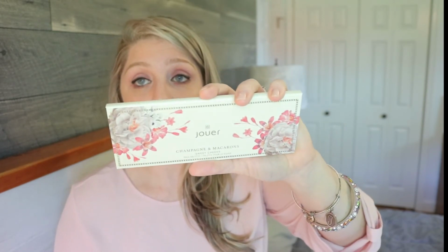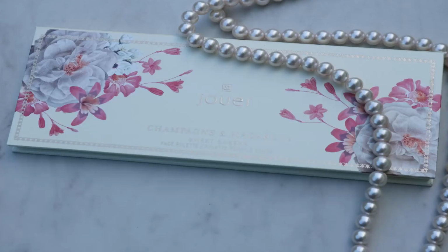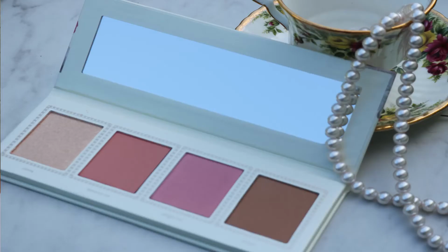And the last items that I grabbed were from Jouer. So I was watching a video, I can't remember who it was, but I know a lot of my friends here were talking about it in their Will I Buy It series. And when I saw it on someone's channel, I was like, I need that. So I grabbed it. So I picked up, of course, the Sweet Cheeks palette. And this is in the Champagne and Macaroon collection. So the packaging originally is what sold me on it because it's absolutely stunning. And the colors are beautiful.